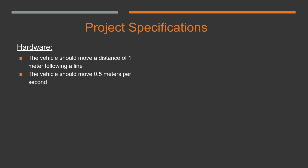This would keep consumers interested, as any slower it would be easy to lose interest, as well as make the argument that a worker would be the more efficient solution. And any faster than this speed, we would run the risk of losing control of our vehicle. The vehicle should be able to make 90-degree turns within an accuracy of 10 degrees. This would put less stress on the line following portion of the vehicle, as any movement would be lined up after each turn.